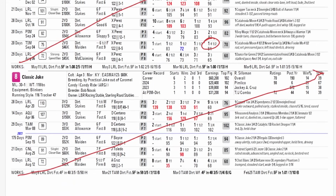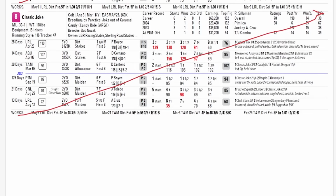8, Classic Joke, 30-1 in the morning line. Don't see anything from this horse. He does have a couple of wins. His best speed number is a 102 on a fast track, but I just don't see anything consistently out of this horse that says he can run at that number.